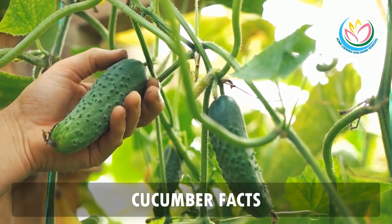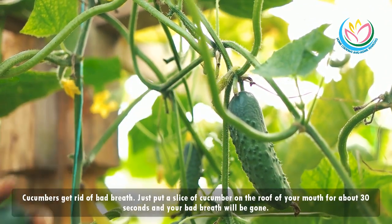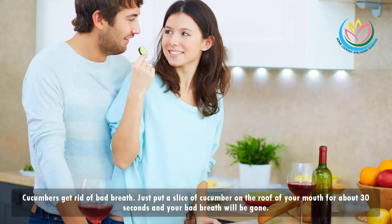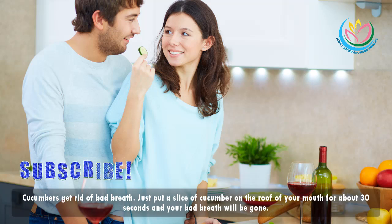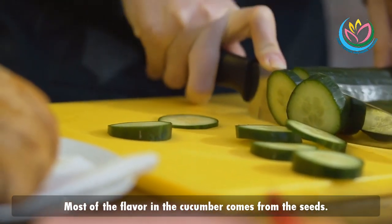Cucumber facts. Cucumbers are 96% water. Cucumbers get rid of bad breath. Just put a slice of cucumber on the roof of your mouth for about 30 seconds and your bad breath will be gone. Most of the flavor in the cucumber comes from the seeds.